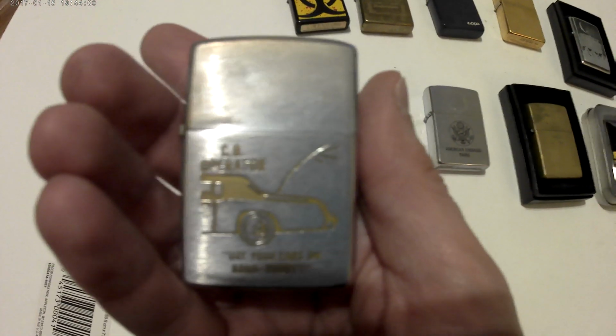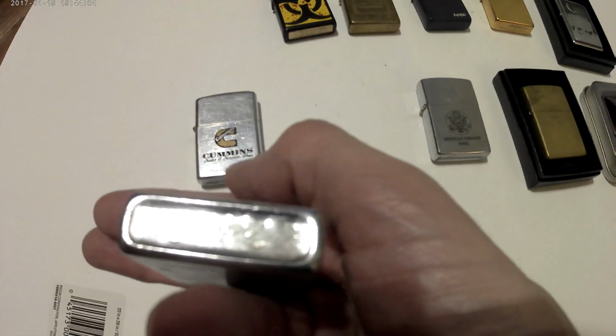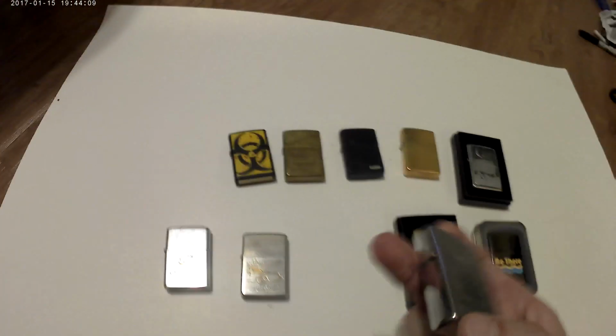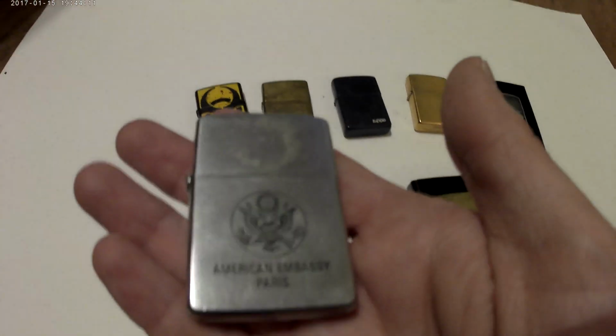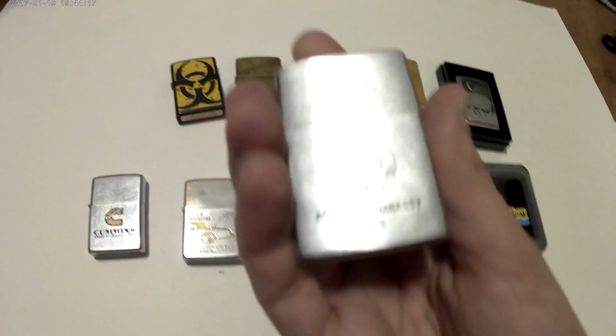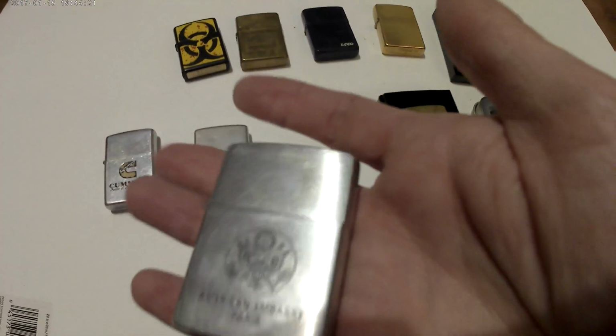It's for a CB radio operator. This is pretty unique, I think. I don't know. American Embassy in Paris. I don't know if this was a custom or if it actually came from there. I don't know.